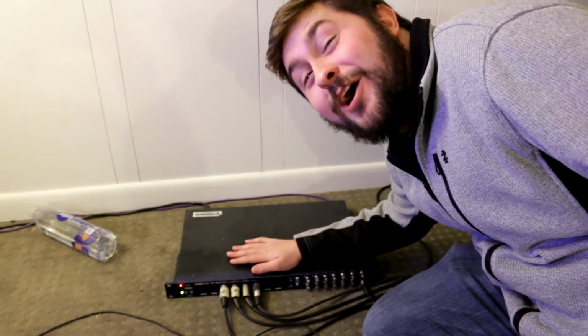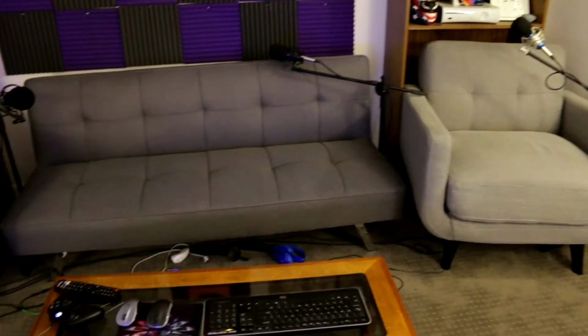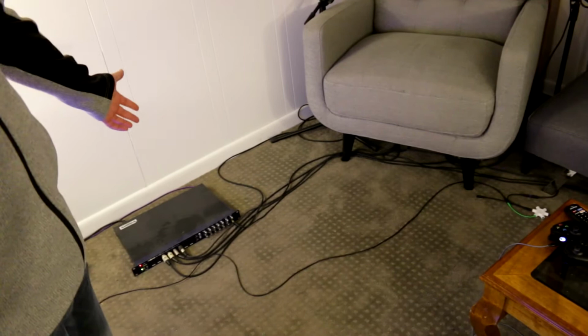Last but not least, I should have showed you this forever ago, but we have our little audio deck. This puppy can fit so much audio in it. All of our microphones run all the way around this into the nice audio box. What is it called, Skylar? An audio interface. An audio interface, thank you. And then that goes to the computer as well.